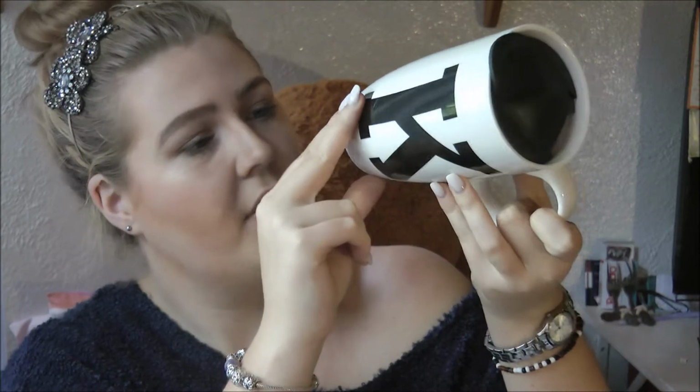Then the next thing from Typo as well is this beautiful big mug with a big K on it. It's very big. I think it's like 500 mils because it's twice the size of a regular mug. It's plain white, sort of a soft white and black, and then it has this little lid that you put on that will keep it warm, with a little thing that you slide open and close, and you can keep your coffee warm, which is good because I can't drink a warm drink too quickly.